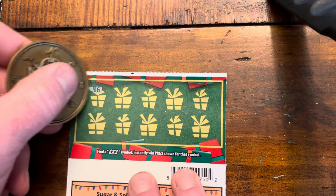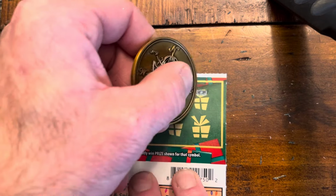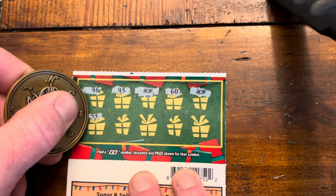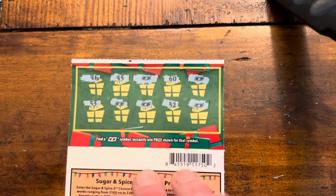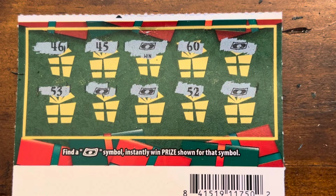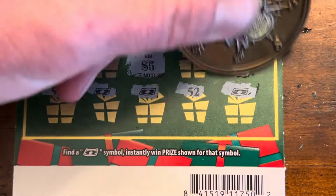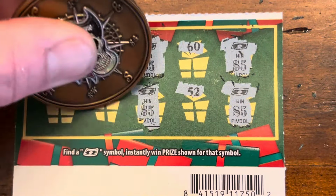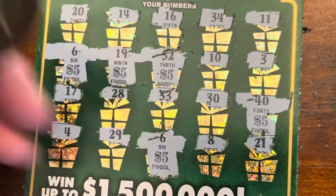Can we get symbols on the back? Yes, we do have a symbol on the back. And we have a second symbol. That's what I'm talking about. We got five symbols on the back. Make a screenshot. All right, we'll start with the symbols. Got 5, 10, 15, 20, 25. And then we've got 5, 10, 15, 20, and 25. For that's a $50 holla. That's what I'm talking about.